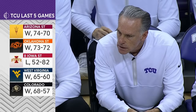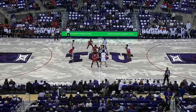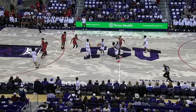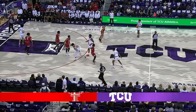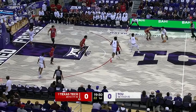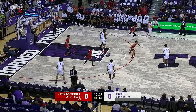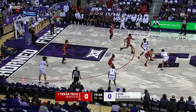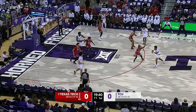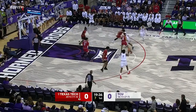Double JT Toppin. They got Bain in the building, and history on their side. TCU has won 3 straight against AP top 10 opponents inside Schollmeyer. And it's TCU controlling the tip, coming out in the frog script for the first time all season. Noah Reynolds, number 21. That's the leading scorer for the Horned Frogs. Also the man that hit the go-ahead bucket to take down Arizona State on Saturday.